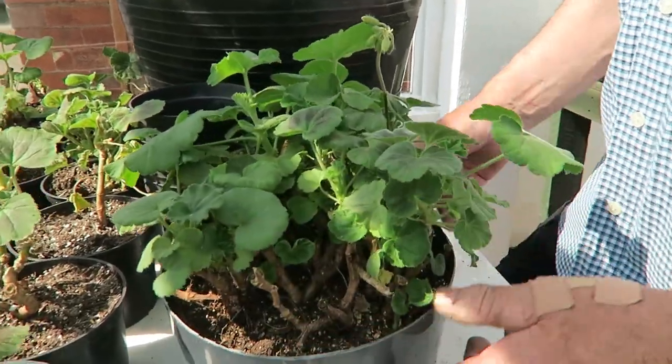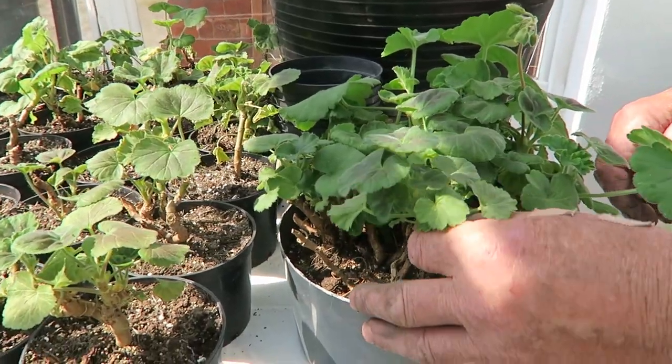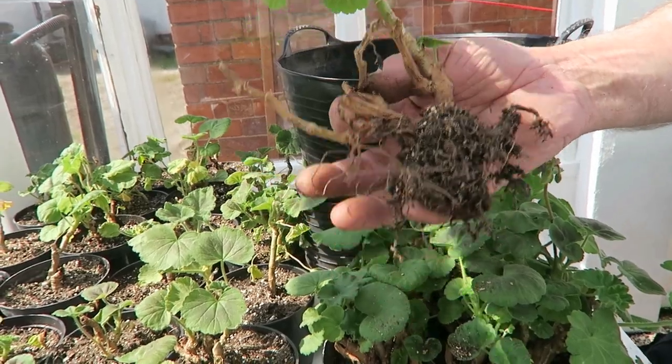This is how it overwinters in the shed. So, just pulled them out. Now, can you see how dry that is? That's how it's overwintered, as dry as that.